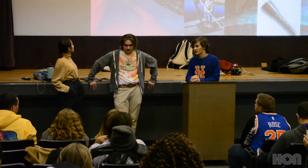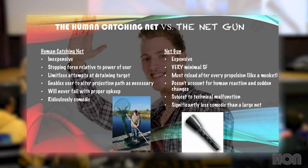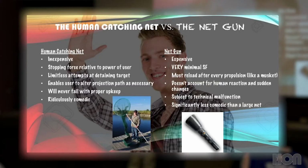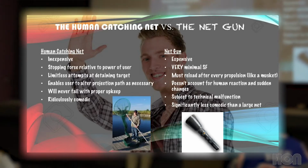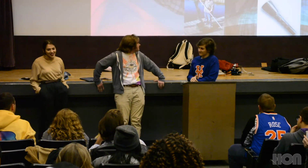So in general, the human catching net is never going to fail you with proper upkeep. Nothing can go wrong with a giant net. But a net gun is subject to tons of technical malfunction. Technology is just always getting in the way. And I think the biggest selling point for this large net is that it's ridiculously comedic. Just a big net, that's so funny. But what's funny about a net gun? Nothing. Just about nothing. Nothing at all.